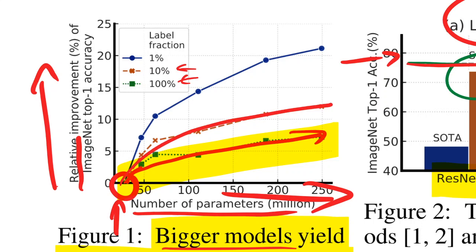The relative improvement is higher the more parameters you have, which is the more you go to the right, and that effect in itself is higher the fewer labels you have, which is the different graphs. And you can see that right here. So if you have fewer and fewer labels, it becomes more and more important that you have bigger models.